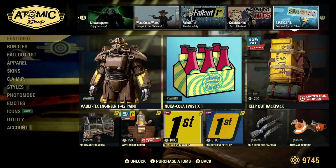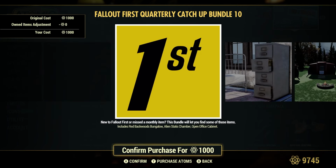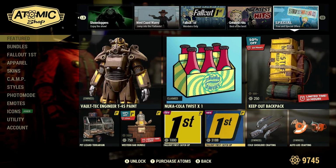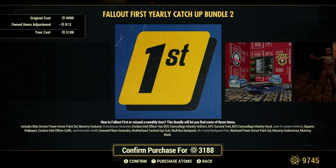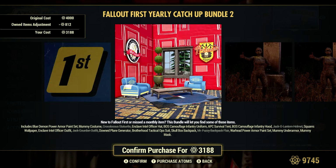Again, we have the Fallout First Ketchup for 1,000 atoms. Ketchup bundle number 10. I've had this on here for quite a while. Original cost 4,000 atoms. So it actually kind of crossed some stuff off this time, which is kind of... It's been showing 4,000 for me for such a long time, and they must have fixed it. But again, make sure you read the stuff that comes in the bundle. FYI, oh, this is catch-up bundle number 2. Maybe that's why. There we go.